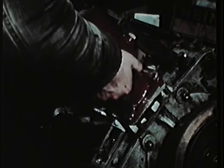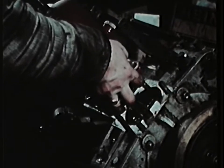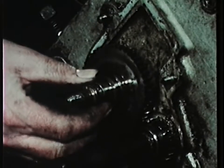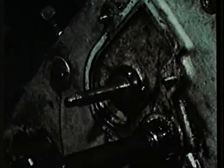The car wasn't in running order when I bought it. The trembler coil was missing, the carburetor was missing. I managed to find its original carburetor on another car. I've had to make up all the other parts, but I did manage to pick up a trembler coil.